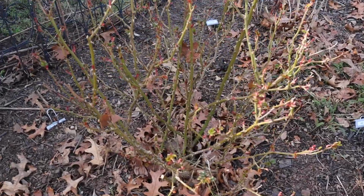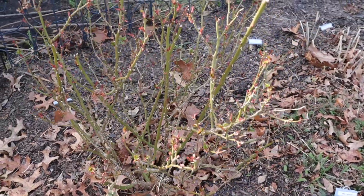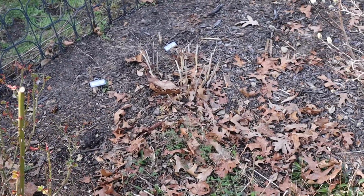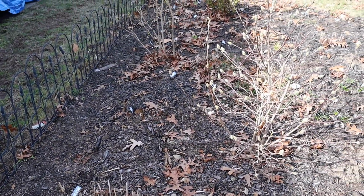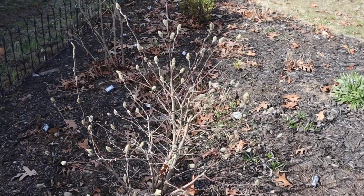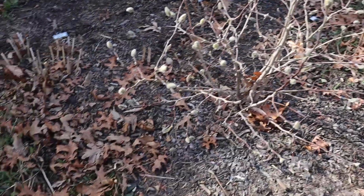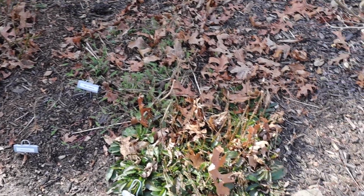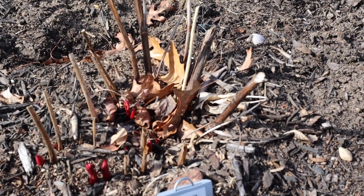Over here we have a rose bush, and I can't remember the name of this one, but it has lovely white flowers. Along the back of this bed there will be various lilies. Right here we have a magnolia. Can't remember the name of this magnolia, but if I'm not mistaken it'll have white flowers very shortly. Down here we have a veronica with a yarrow next to it. Coming down towards here, peonies just starting to pop up.